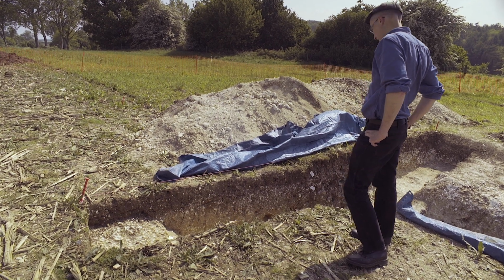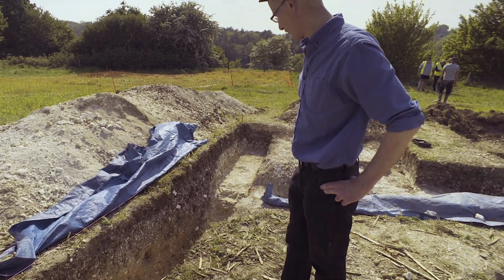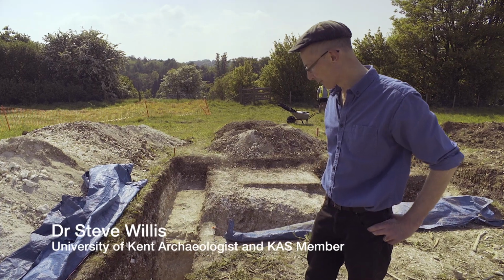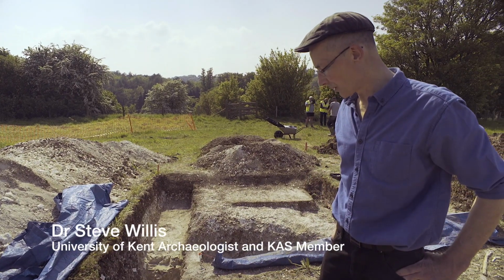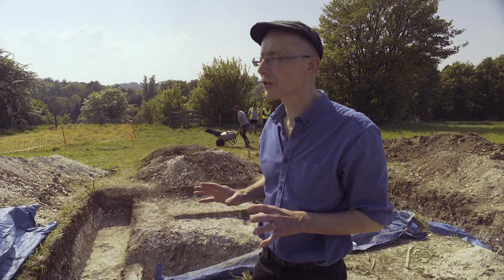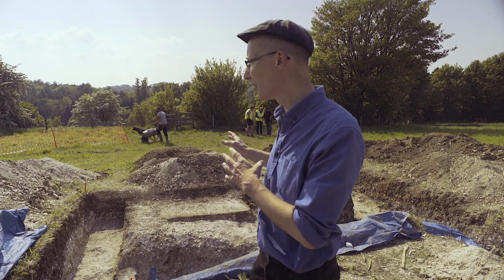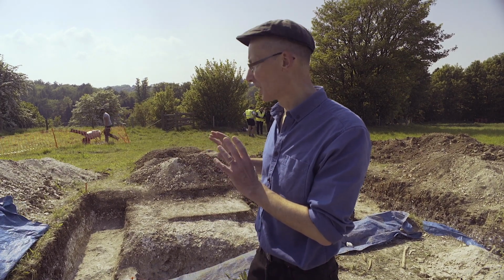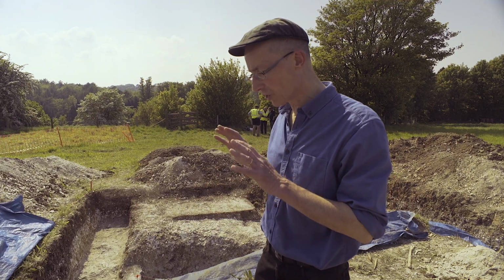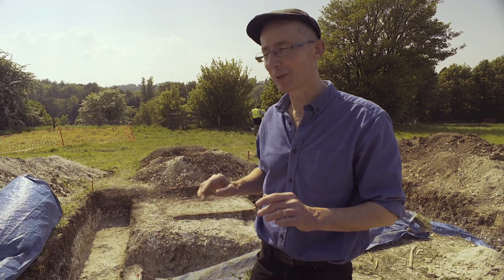What are your initial thoughts then, Steve? Well, the features are much more substantial than I thought they would be. Obviously, our only guide beforehand was the aerial photograph that Chris identified that brought us to this particular location by the footpath. So, obviously, Richard has carried out the geophysical survey, shown that the aerial photograph is reliable.